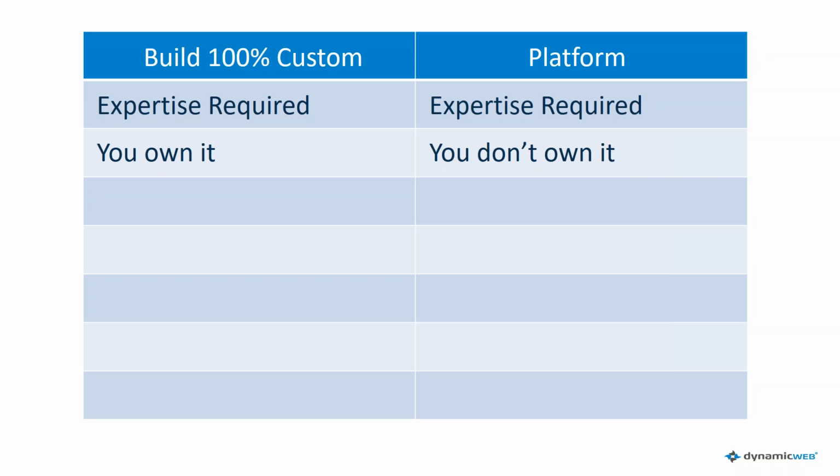In the custom development world, for some businesses, the ownership of the software provides a competitive advantage, and that's why it's gone that way. Just like you might own the equipment, you might own the plant, that gives you a competitive advantage for owning the equipment versus sourcing it out and not having control over the quality of it.